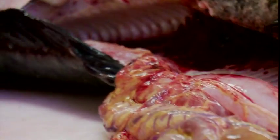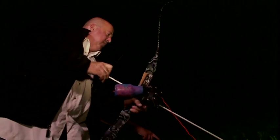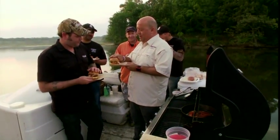There's something else people should be eating more of. It's an invasive species that's chewing up the Potomac River, but we can retaliate by chewing up the invaders. And this is just how you guys roll. Yeah, that's how we do it.